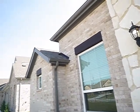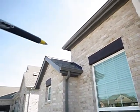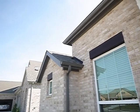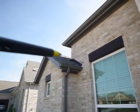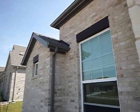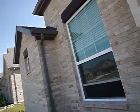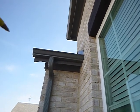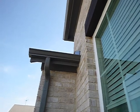Now over here where this comes down, if you look up, see how that flashing sticks out a little bit? That's called a kick-out flashing. We don't have kick-out flashing right here. What's to keep the water from spilling onto the wall? Nothing. Nothing's going to keep it from spilling on the wall. This rain gutter is butted up next to the wall. There's supposed to be a 1/2-inch gap between the rain gutter and the wall, and then you have the kick-out flashing. So this is just waiting for some fun.